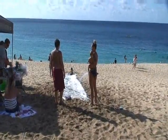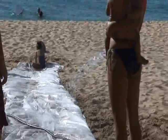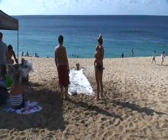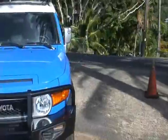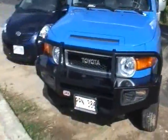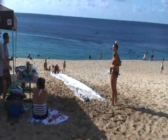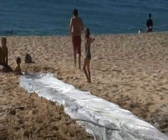Here we are at Sunset Beach. Doing a little slip and slide here right on the beach. They got their own plastic tarp. And they've run their hose across the street from their house, I guess. It's funny. Only in Hawaii. Very funny. Hey, I missed this kid going down there.